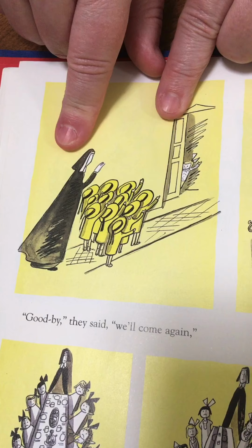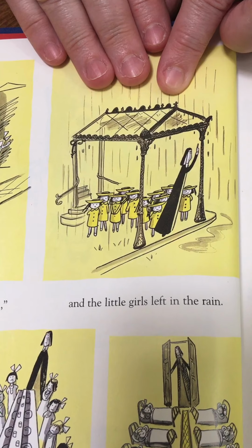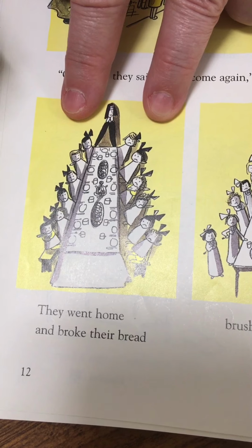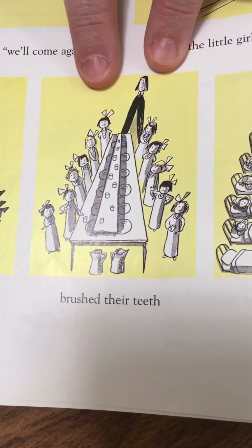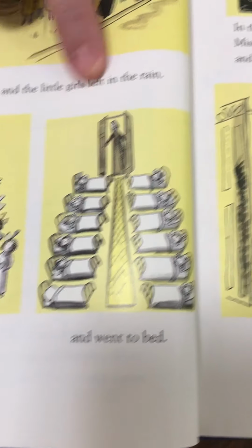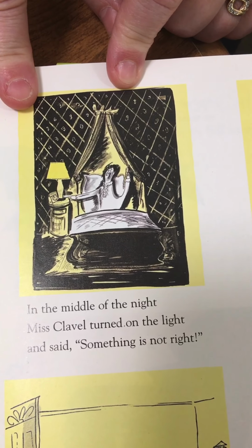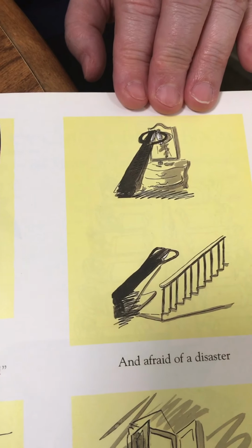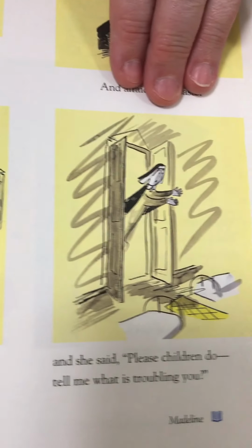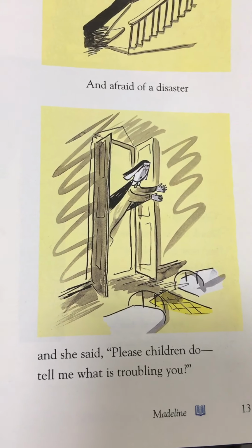"Goodbye," they said. "We'll come again. Bye-bye." And the little girls left in the rain. They were home and they broke their bread, just like in the beginning of the book, do you remember? Brushed their teeth and went to bed. But in the middle of the night, Miss Clavel turned on the light and said, "Something is not right." And afraid of a disaster, Miss Clavel ran fast and faster. And she said, "Please, children, do tell me what is troubling you." What's wrong?